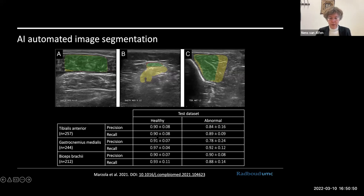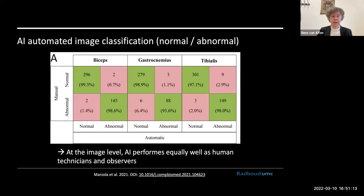Actually, the correctness is in this table, and the precision and recall are pretty good. So it seems very promising that you could use this to pre-screen your muscles and then have the AI suggest a region of interest, and you just only have to verify it and accept it. And very rarely would you have to correct it. That saves you a lot of time.